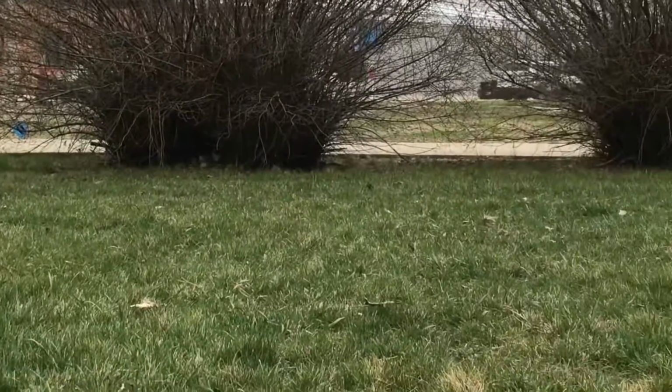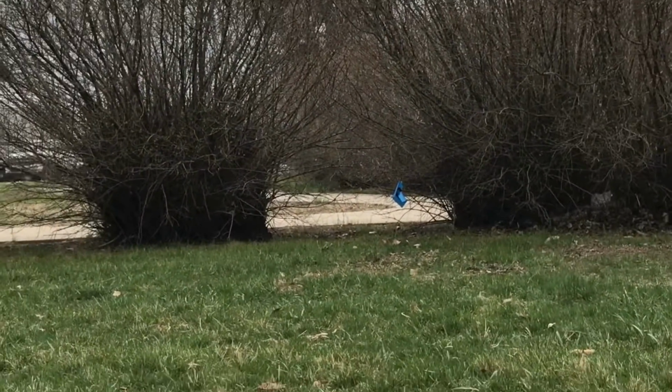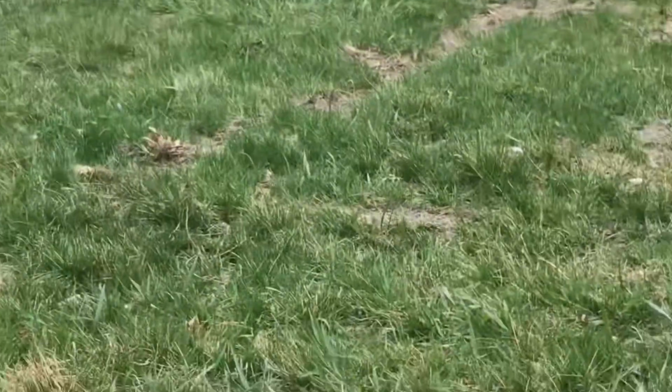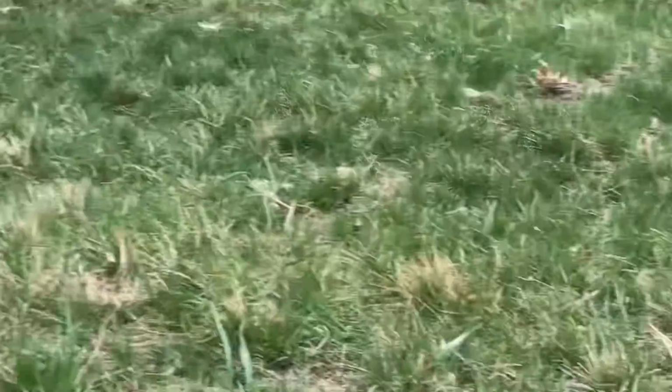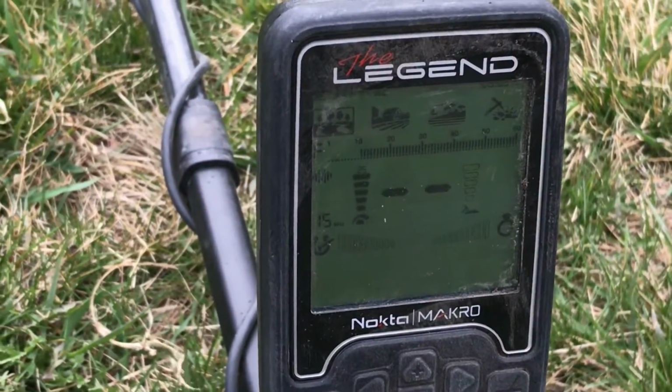I found things here and there. I found a couple printing plates and buffalo nickels, but I have not been finding anything too significant. So I started randomly pushing buttons on my machine, and now it's making all sorts of sounds. I will have to read the manual and figure out exactly what I did to it.